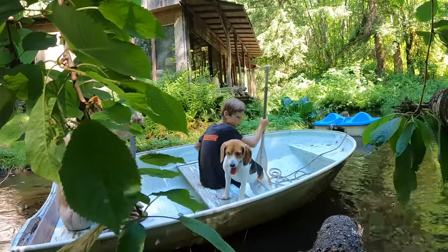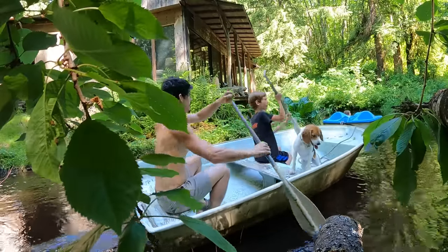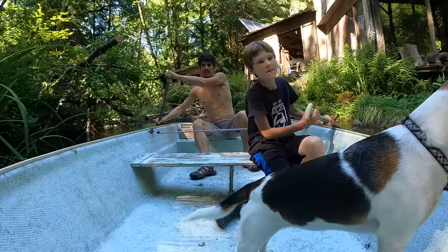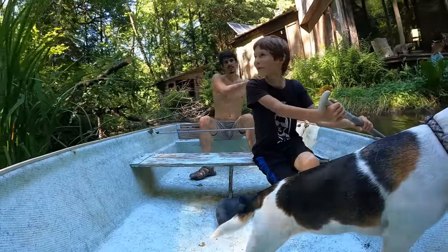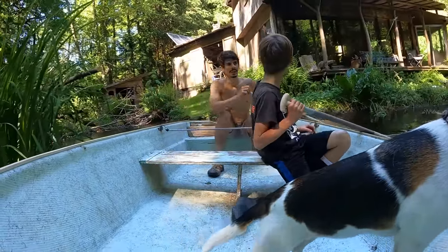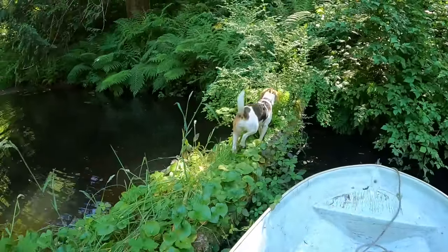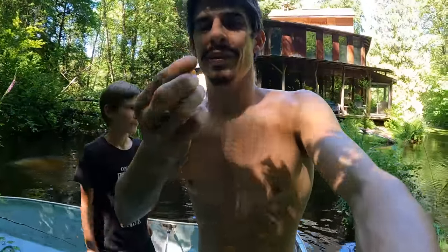Boy, it's great having a neighbor like Al. You can take boat rides in his pond, pick huckleberries from his bushes. You paddle outside, I paddle. Tracker wants to, wait, what if we let her get it on the log? Nice. Salmon berries.